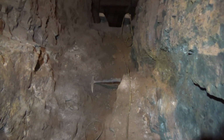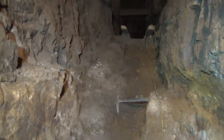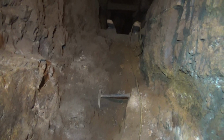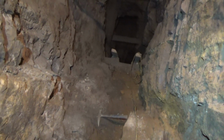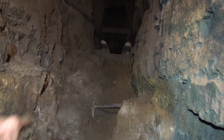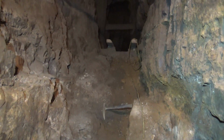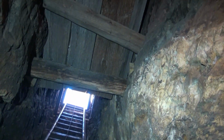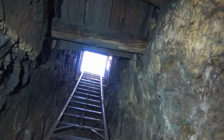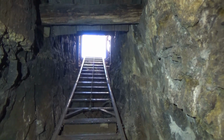So anyhow, I've taken out quite a bit of the vein right there, and it's not widening out in the slightest. It looks like if we want to continue on efficiently, we're going to have to bring the ladder track to that level right there, about where the rock hammer is. Which means, considering I'm standing here, we'd have to cut back those shelves and make a radical change to that angle, which is possible to do.